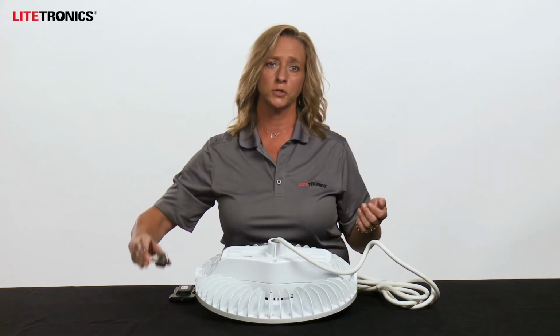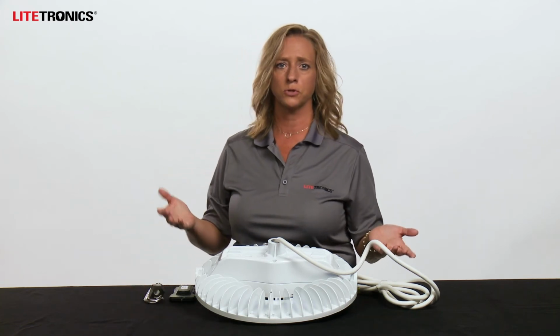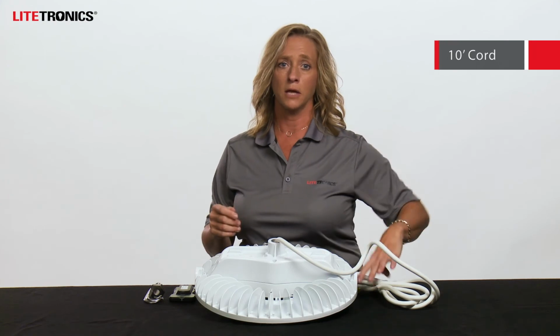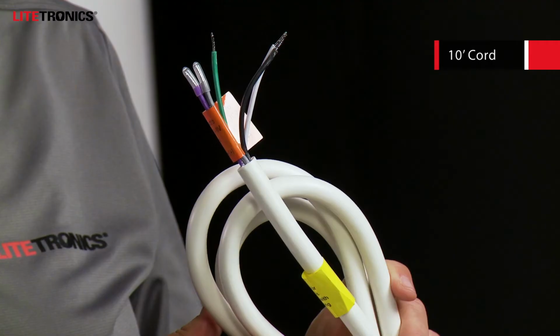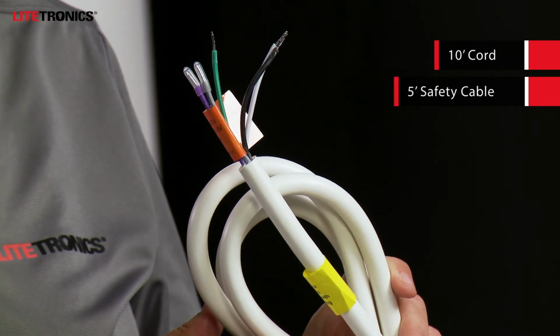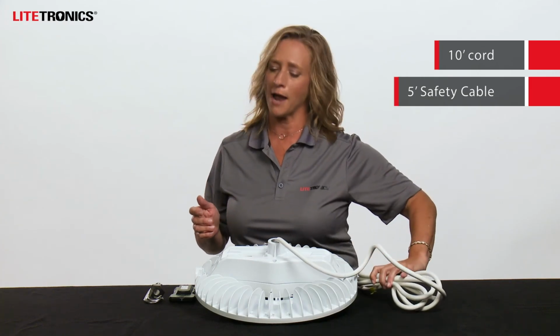We offer an optional yoke mount bracket that can be used to direct light at various angles from a wall or ceiling mounted position. The included 10-foot cord houses power, ground, and dimming wires. Finally, there's a 5-foot safety cable that can be attached for added security.